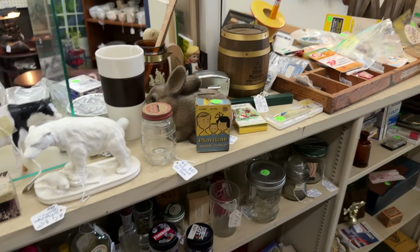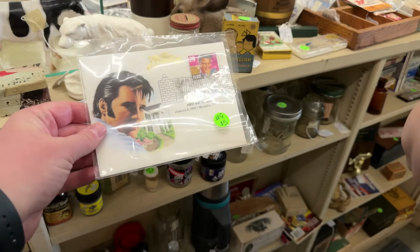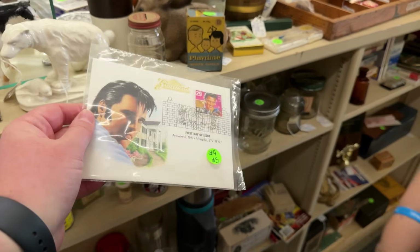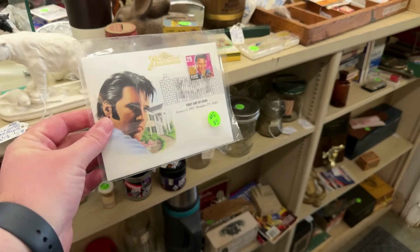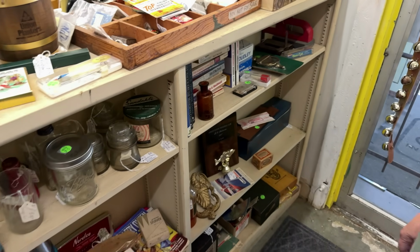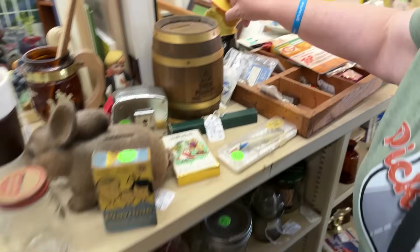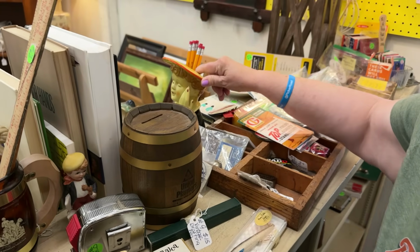All right. See a little Elvis there for $5. First day issue of Graceland. You know, I am going to pick that up. Oh, are you? Yes. There you go. He truly is the king, and I am so excited to finally be visiting Graceland and touring all the museums and everything. It's going to be amazing. It really is. Let's go this way and see what we have.